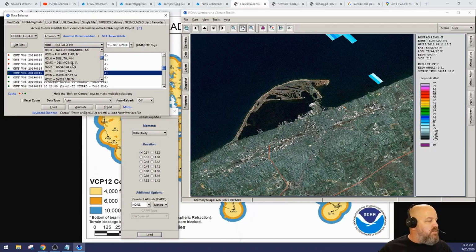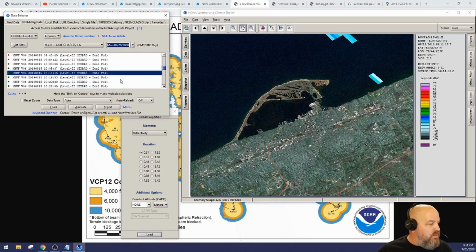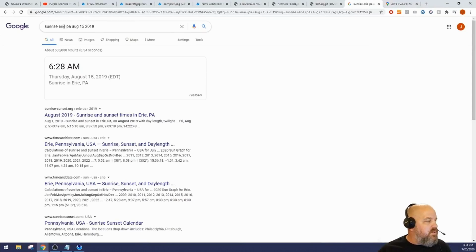So KLCH, Lake Charles. And let's go to today. Since we're back in August, there's a shortcut to get to today there. Yes, they're on Central Time. Correct. So today's the 20th, so we'll click the 20th, and let's check Lake Charles.